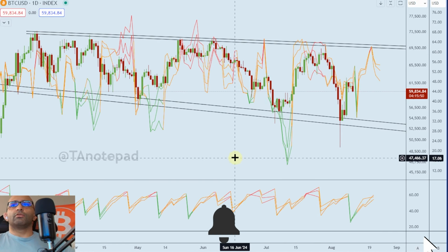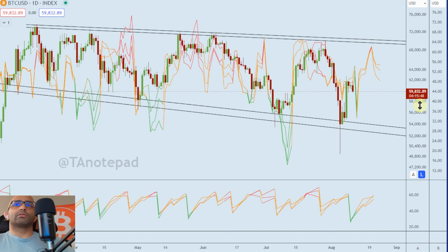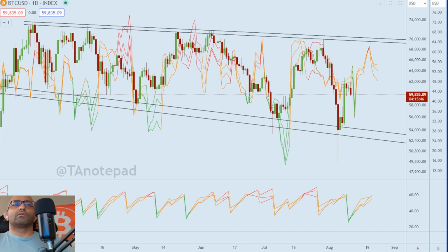If you look at my liquidity movement, this thing has been pretty good. I wouldn't start relying on it too much, right? But this is just another thing to look at out of the toolbox to see what's going on.